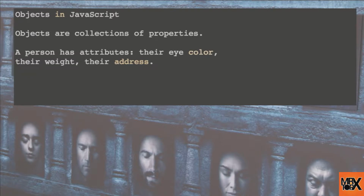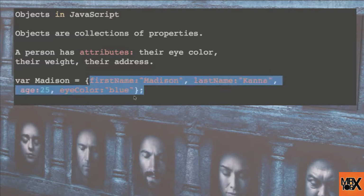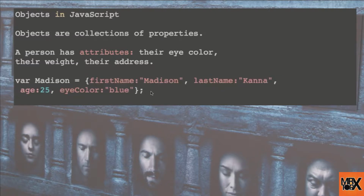Okay, so let's write out the name so we can give it some properties. Here is a JavaScript object. So we created it with var. So this object is named, and now we're saying that this object is equal to something. And then inside it, we have a bunch of information about it. So this object has a first name and a last name.